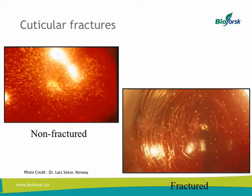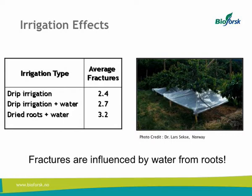If you look closer at a cherry fruit surface, you can see things like this. You can find small cracks, or you can say that they are fractured. This is non-fractured, and here you have small cracks. This is related to the water relationship in the plant, and also to varieties. These few data tell a little about the amount of these minor fractures. With regular irrigation, keeping the soil moist, compared to drying up the roots and then adding water just like a shower, we have an increased amount of fractures. That means that they are also more susceptible to cracking.